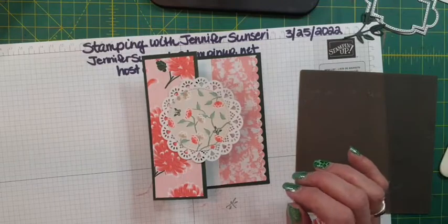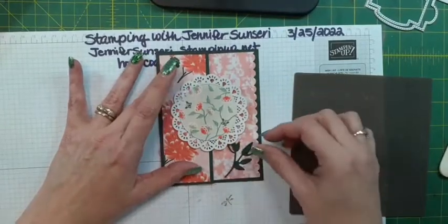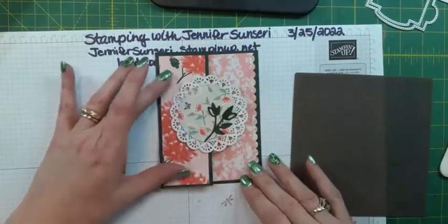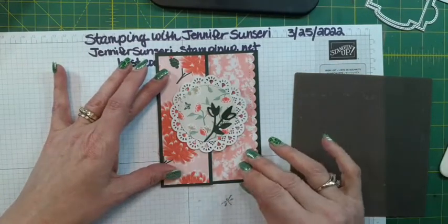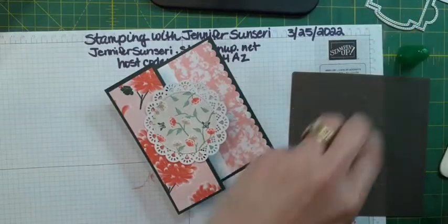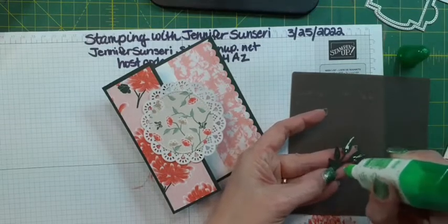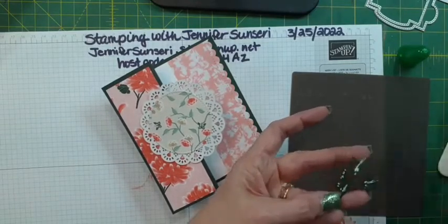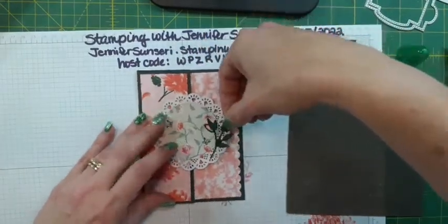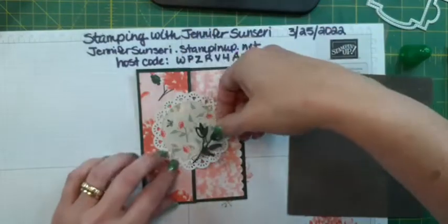And I cut out one of these guys. Now we can decide where we want to put this. I was thinking of putting it on here, to help with my focal point. So I think I'm going to do that. I didn't want to cover up my other butterfly, but I guess I'm going to be, huh? Or unless I don't like it on that side.